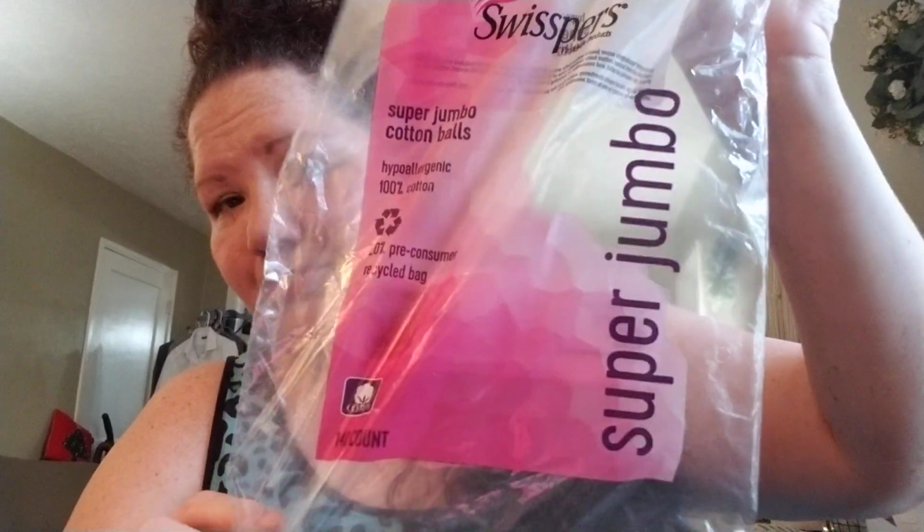A bag of the Whisper Super Jumbo. These are bomb. I need to find out if there's any place local that has these. My sister gave these to me, so I love these. Like, I can do 2 of these to 3 normal jumbo cotton balls, the Equate brand, and these are freaking huge. I don't even remember how many's in here. This has only 140, so I feel like they go further, so I appreciate that.